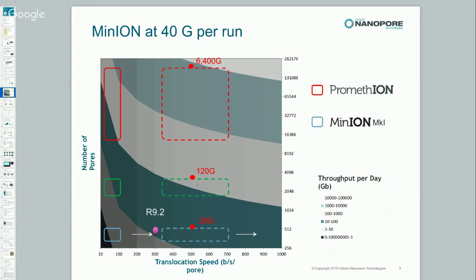Now, Promethean, which is coming along, has a different kind of flow cell. And that flow cell has a different ASIC, a newer ASIC. And that ASIC has 3,000 channels in it. So from Promethean at 500, we'd be expecting from one Promethean flow cell 120 gigabases maximum per day. And in total at the top here, if we have all the Promethean flow cells running flat out at 100% efficiency, which never happens, the theoretical maximum would be 6.4 terabases per day. Now we're going to talk about what's holding that theoretical throughput back and how we're going to fix it a little bit later. But that's where a Nanopore sensing device can get to.